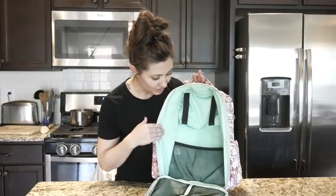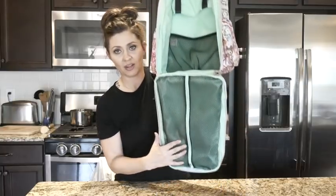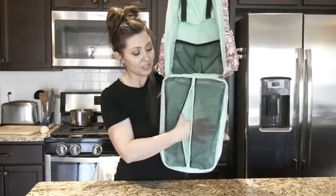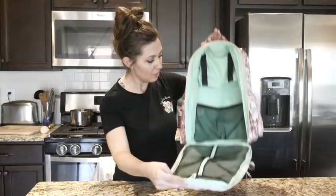But then really the only internal structure here is this one mesh pocket here, as well as a really long wardrobe pocket here on the front flap. Now I will say that I think this wardrobe pocket is really functional and useful. But as you can see, there's just not a lot of stuff here to help you organize your bag. And that's why I feel like with the Be Right Back in particular, you have to be committed to pouch packing if you really want to make this bag feel organized.